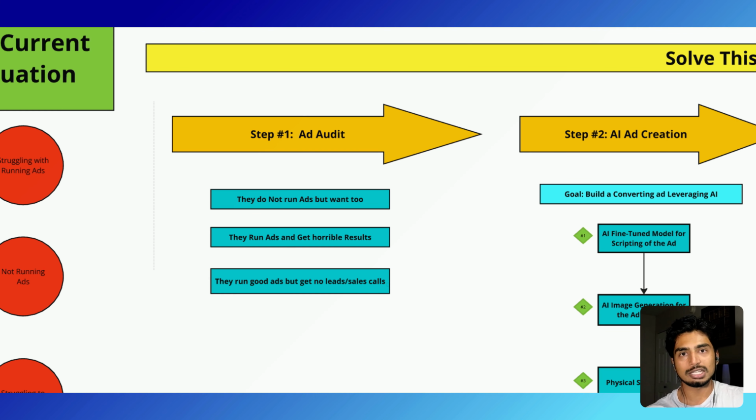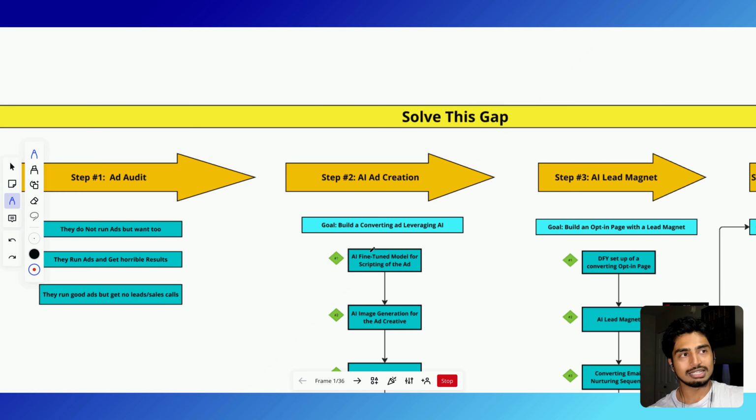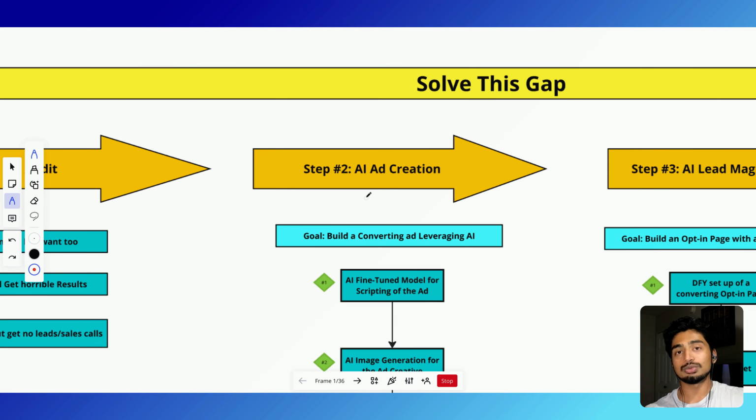ROAS, again, is return on ad spend. If you're running ads, ideally you want to spend $10 and get 20 back, right? So you're doubling your money with ads after all costs are associated. That's the ad audit. Next, we're going to go to AI ad creation, which is step number 2.